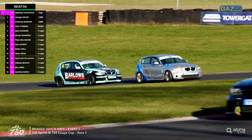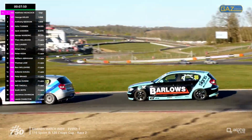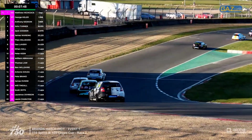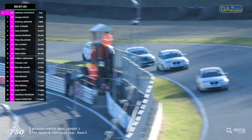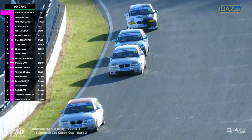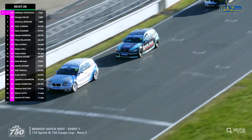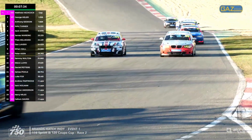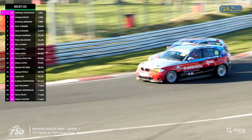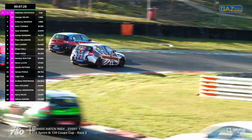Good to see, by the way, that Tom Law is still out there in the treble 7 car. He was the driver that went off in race 1, on the opening lap, so he's got some mileage for his money. Exactly. So he'll be pleased about that, and he's running in 12th position, 8th of the 116s. Waring's inching back towards fast leader Godden in the 116s, car 71, being caught a couple of tenths a lap by 228.